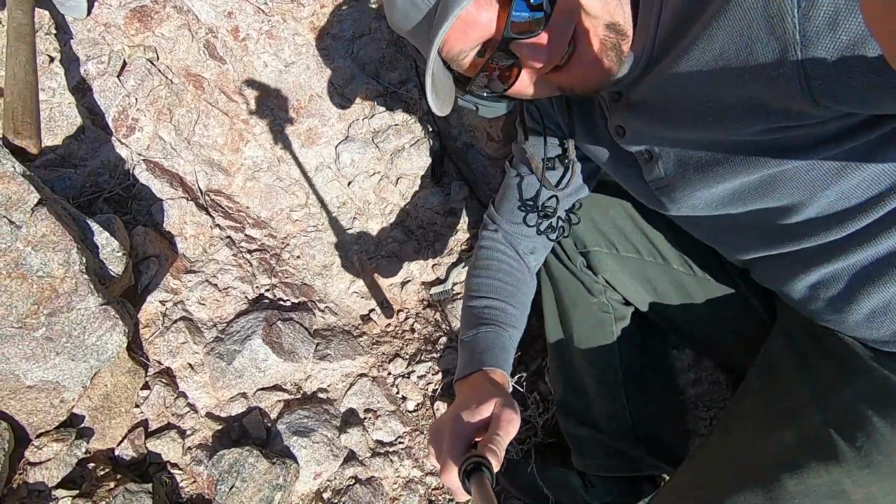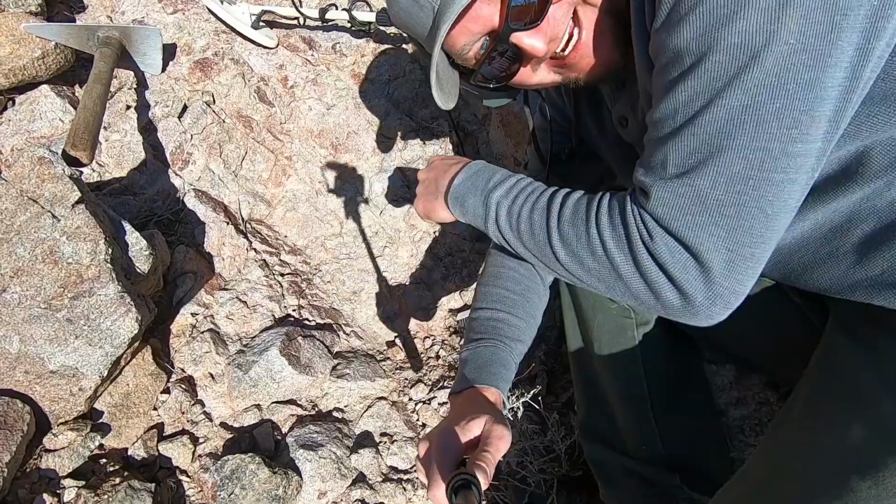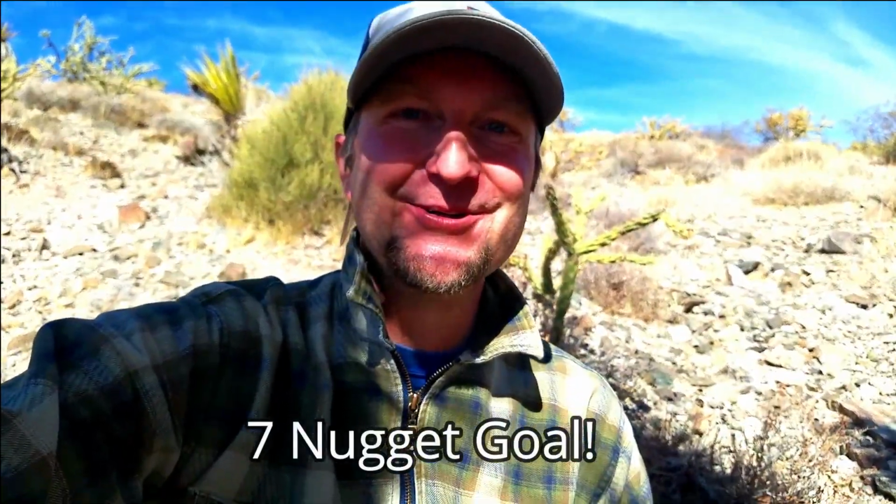Oh my god, guys, we did it! First piece of Arizona gold hiding in the bedrock. Next time we tune in, hopefully they'll be with our first piece of gold.